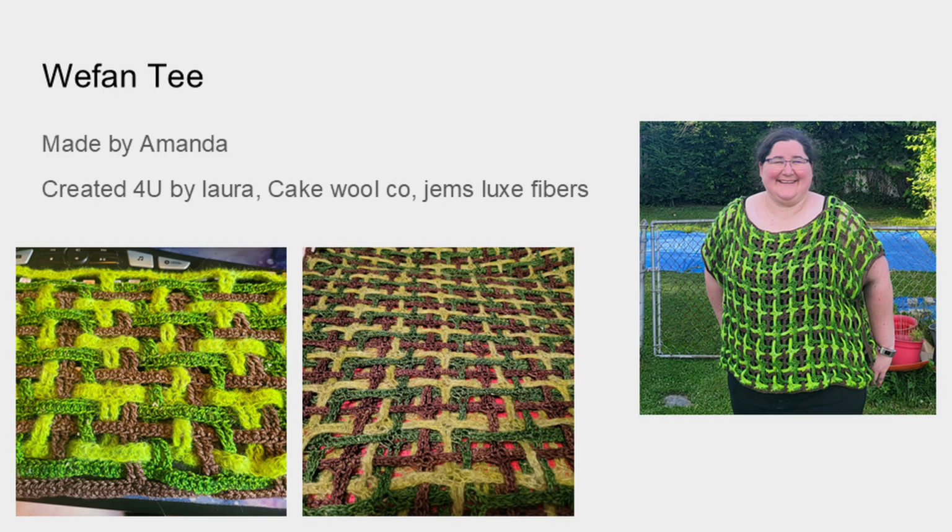She also made the Weffen tee by Joanne Fowler. The Weffen tee is an interlocking woven design where each yarn is worked independently of each other. It was a big challenge, but a wonderful one.